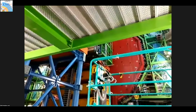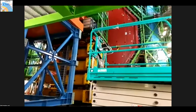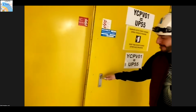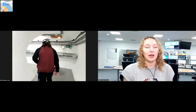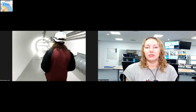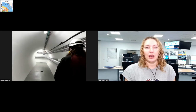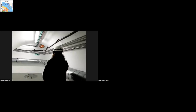So the LHC tries to run as continuously as possible, but at the end of each year, we actually shut down for maintenance and repairs and that sort of thing. So that's actually what's happening now. We do it at the end of the year, mostly because electricity costs increase a lot in Europe over the winter, and it does take a lot of electricity to run the LHC and its experiments. So that's why we do a lot of this maintenance work during this period of time.